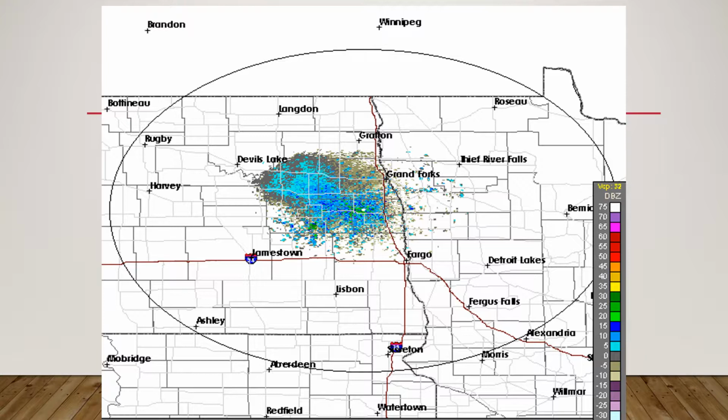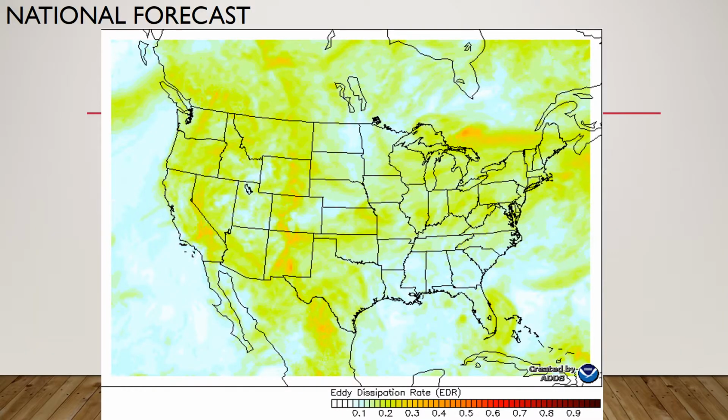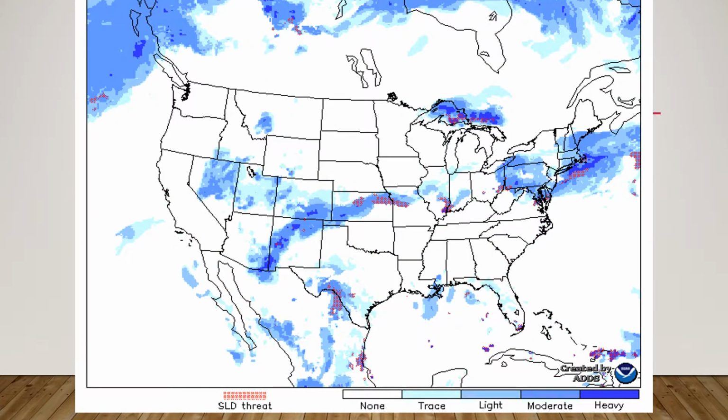Now let's move on to the national forecast. This is going to be the convection chart showing the eddy dissipation rate. It looks pretty low. Not much really happening in North Dakota where we are, Grand Forks area. And ice. The icing chart, or the forecast here, is showing moderate to heavy icing over Arizona, New Mexico, and parts of Colorado, also on some of the upper East Coast states.